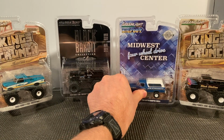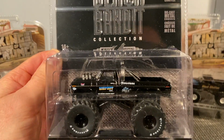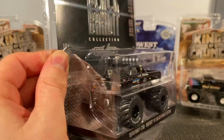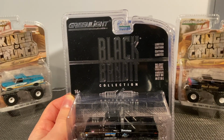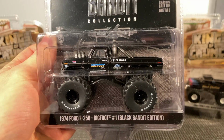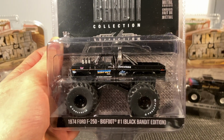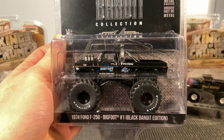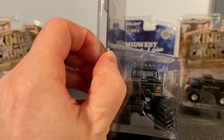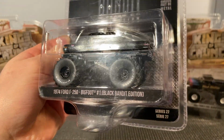Now we go on to the Black Bandit Collection limited edition BIGFOOT #1, looking really good in the black. Never thought that I would see a BIGFOOT truck in black in diecast form. I don't know a whole lot about the Black Bandit collection, so this is kind of new. The only reason why I wanted to get this was for the BIGFOOT truck, since it's my favorite truck. So there we go, the 1974 Ford F-250 BIGFOOT #1 Black Bandit edition. Looking really good in the package. This is series number 27.